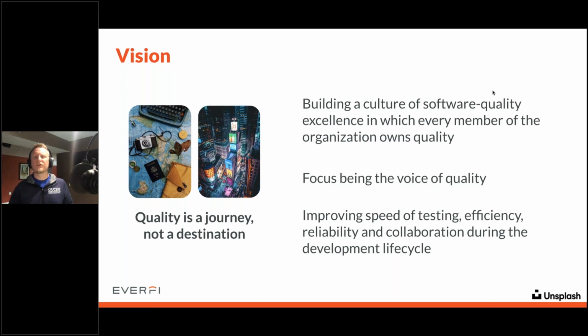In this vision, you need to focus on improving the speed of testing. I've always been a believer that quality doesn't have to be the bottleneck. Try to speed it up, be very efficient and reliable. To do that, you have to collaborate with your engineering department and your DevOps team to build a robust development life cycle.